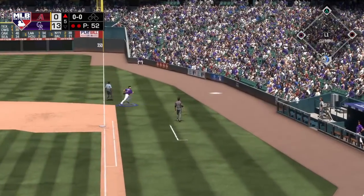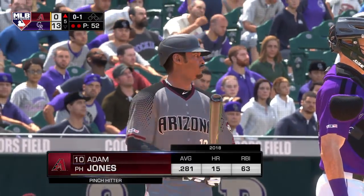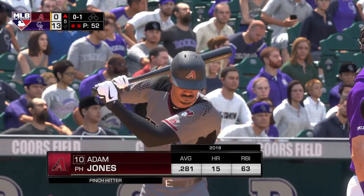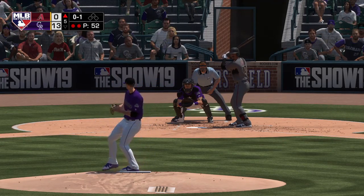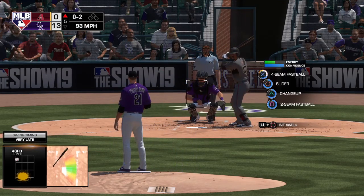He pops it up. Murphy in foul ground, but this will land untouched. Two out, nobody on. And Jones fails to come up with that one as he falls behind here.